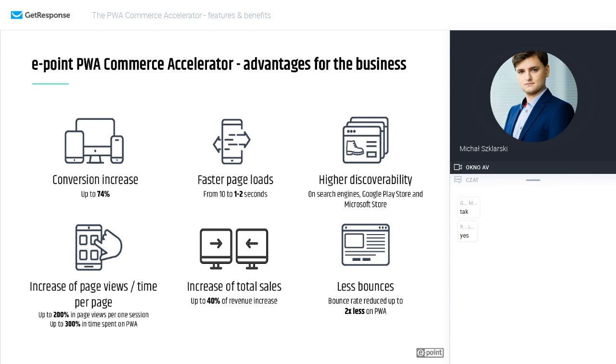There is an increase of total sales. Actually, you can go up to 30% revenue increase using PWA solutions. And fewer bounces, because great performance means fewer bounces. Bounce rate can be reduced up to 2 times on our software.